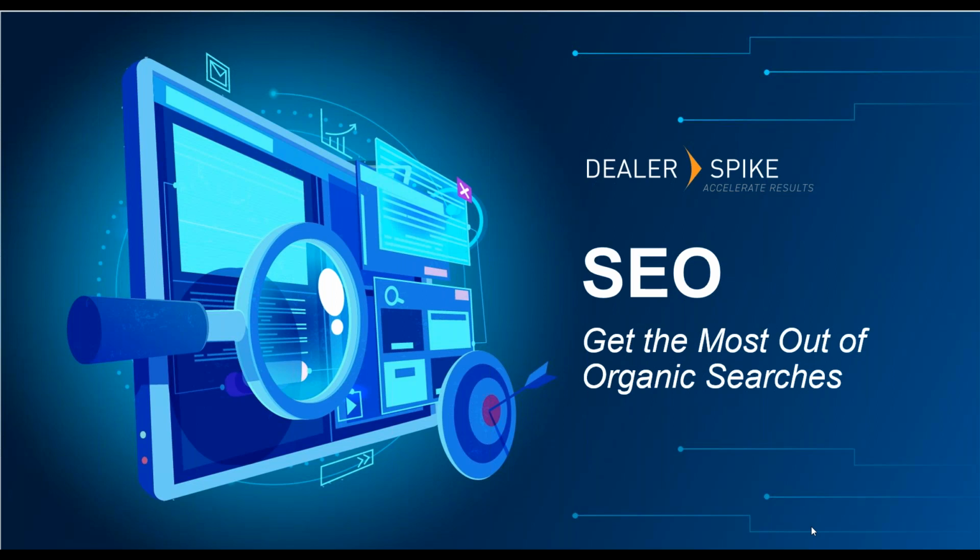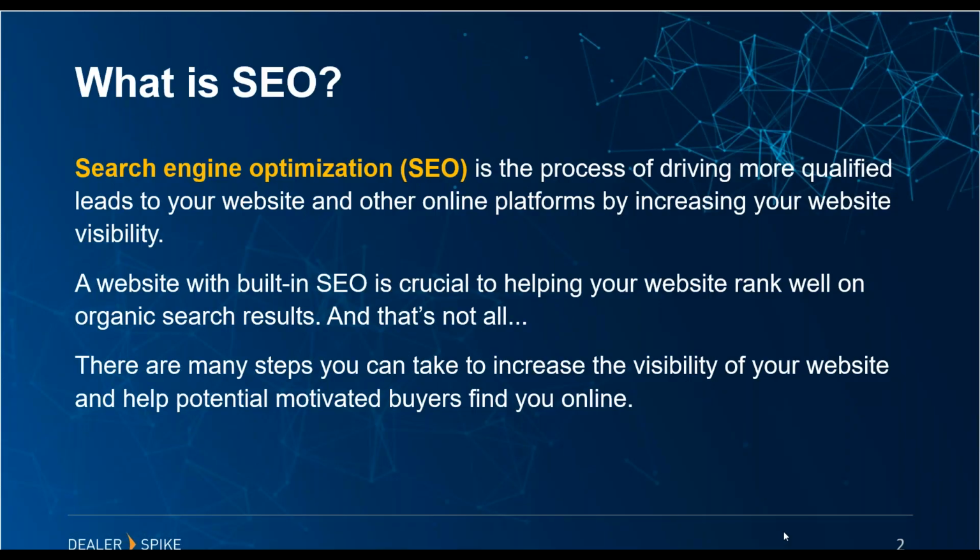Today, I wanted to share some quick but effective tips to get the most out of organic searches and keep your online business running efficiently. So to start, what is SEO? Definitely a popular buzz term. You've probably heard someone mention, whoa, you have great SEO value. Or maybe they've suggested, you should probably work on your SEO. But what does that mean?